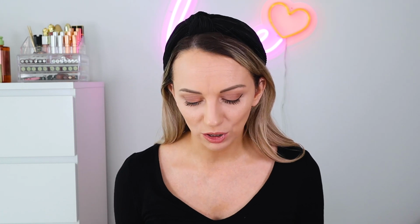And if you're wondering why I am so shiny, I have on the Patrick Ta Major Glow Body Oil, which I literally love and haven't really had a chance to wear, and I think it would just look so gorgeous in summer for legs, but not really out at the moment, so I thought I would give it a go today, and it smells so good.